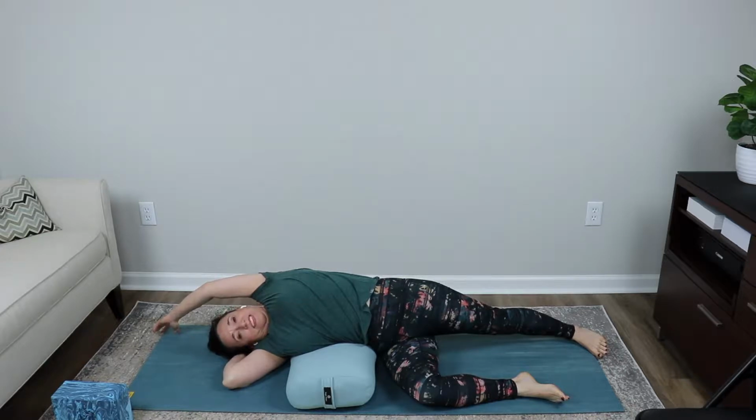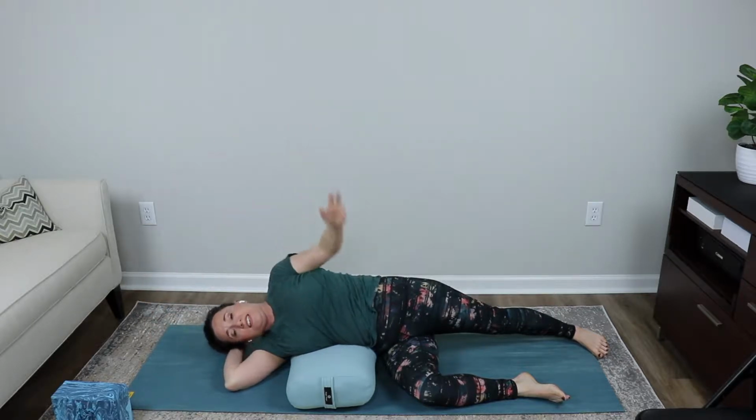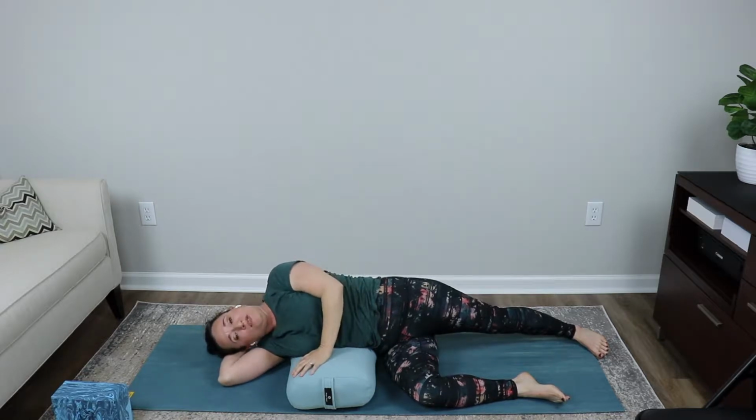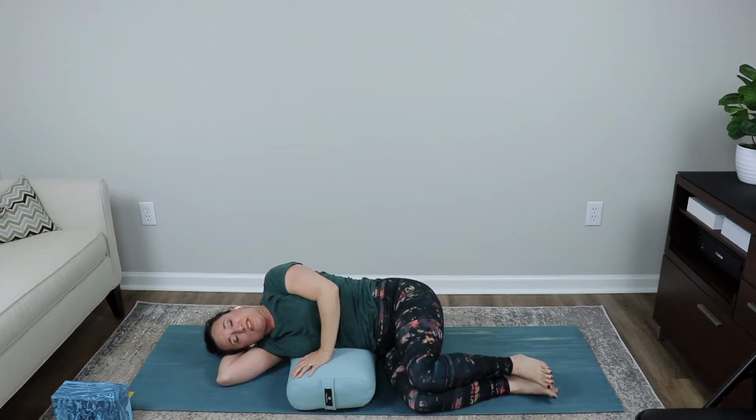Nice deep inhale. And exhaling. And one more time, nice deep inhale here. And exhaling, you've got it. Then inhaling, lifting that arm up, exhaling, relaxing it in front of you, left leg, inhaling it up and exhaling it, bringing it in front of you.